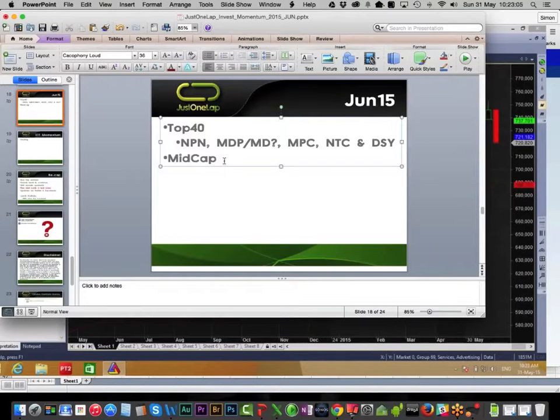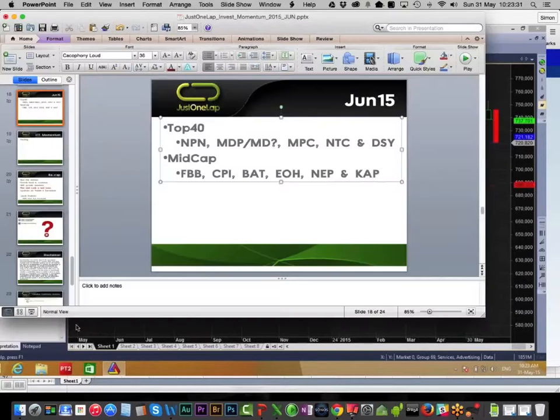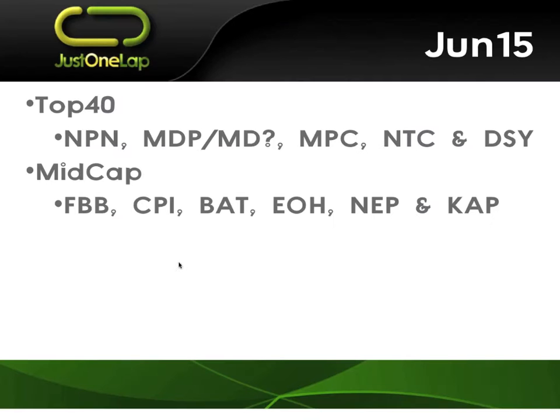So my six mid-cap stocks are FBB, CPI, BAT, EOH, NEP, and KAP. So those are the stocks that sit there, and the six that would go in. Again, we hold FBB and CPI. We don't hold the others.